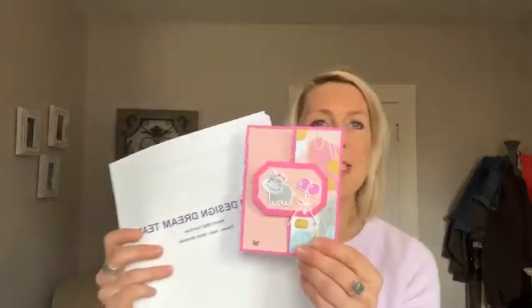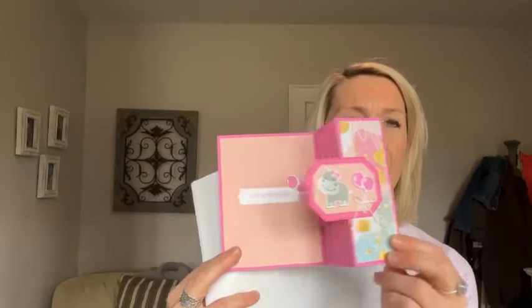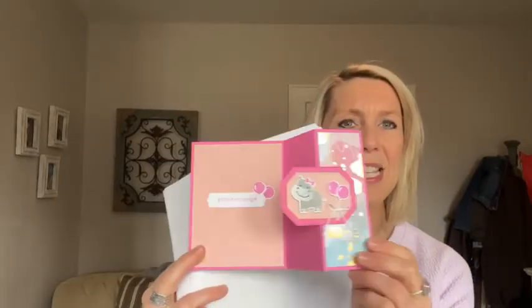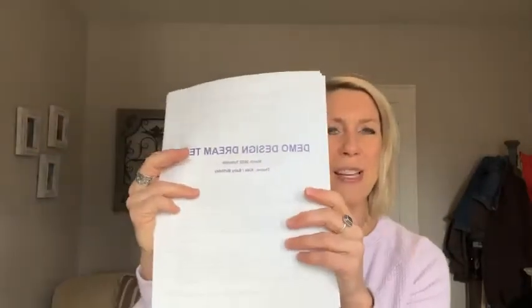And I'll show you, this is a cute little project that I made, like a little kiddo birthday card, right? The focus was baby and kids this month. So that was my project that is included in here, step by step, exactly how to make that card and all the products that I used to make it.